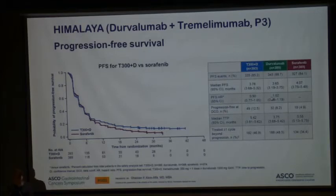Now, what was striking in this trial is that overall survival benefit was there, but there was no benefit on progression. And this is something that is still puzzling us, and we are still trying to understand. If you look at the median PFS, it was actually not better than it was with sorafenib. And if you look at the median time to progression, it was also not better compared to sorafenib. So this is something that still needs some explanation. For the time being, we're just taking note of it and shaking our heads.